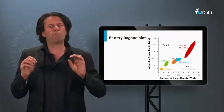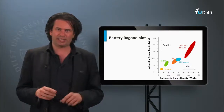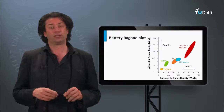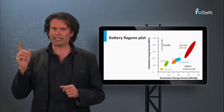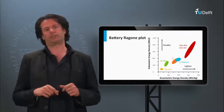Due to the unbeatable maturity and low cost of lead-acid batteries, they are still the storage technology of choice in PV systems, despite their much lower energy density and extremely low cycle life. Let's look a little bit more closely at the lead-acid battery.